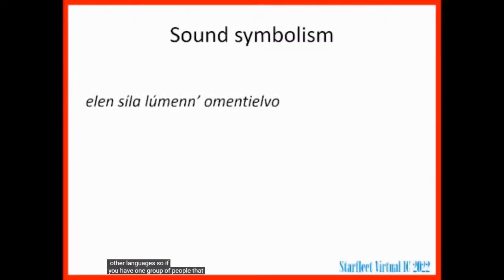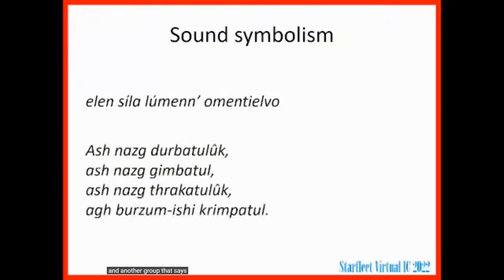So if you have one group of people that says things like "Elin sila lumen omentielvo," and another group that says things like "Ash nazg durbatuluk, Ash nazg gimbatul, Ash nazg thrakatuluk, Agh burzum-ishi krimpatul." You don't really need to be told that the first one is the good guys and the second one is the bad guys. And you'll notice, now that we've looked over that other list, how much l and n is in that first one, and how much g, k, t is in the second. These are, in fact, Tolkien's Elvish and Mordor speech.